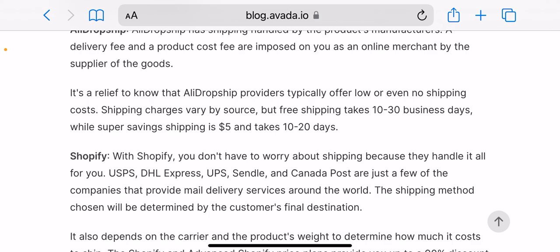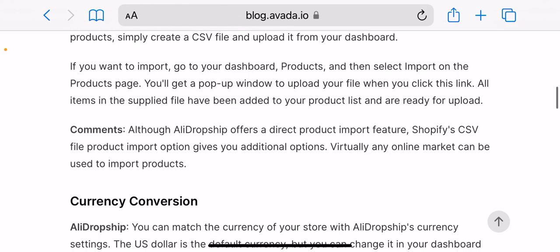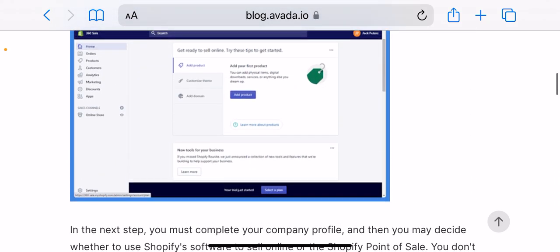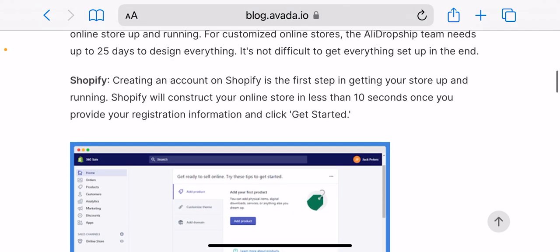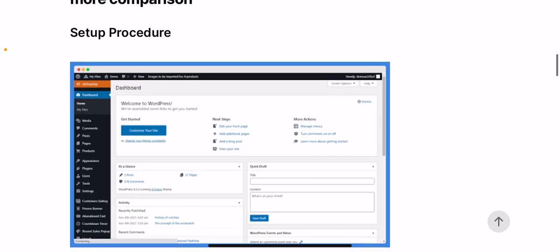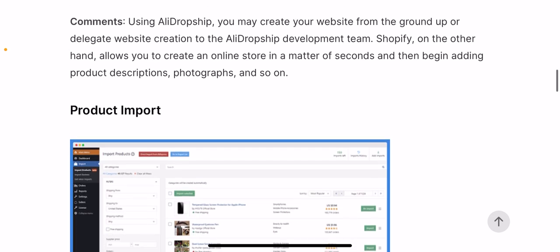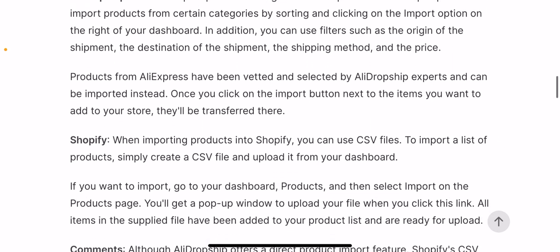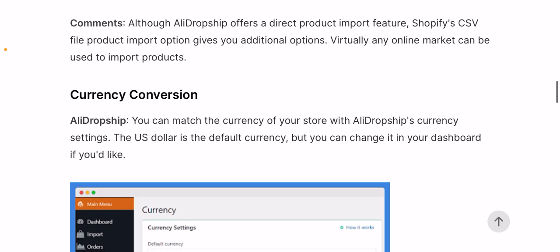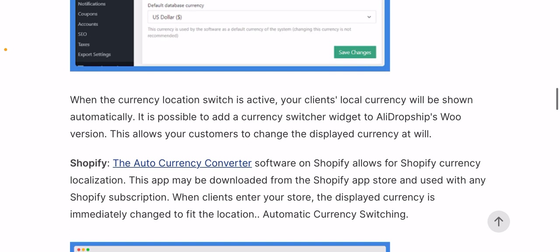Then integration of third-party software. WordPress users can connect Alidropship's WooCommerce integration with a plugin. Aside from that, it supports all of the payment channels offered by WooCommerce. These include PayPal and Stripe. And the Shopify App Store has all the connectors you will ever need. As a result, you can use Shopify to enhance the functionality of your online business by installing third-party apps. Now, what are our comments? Shopify has more integration than Alidropship thanks to its app store and more than 100 payment methods.